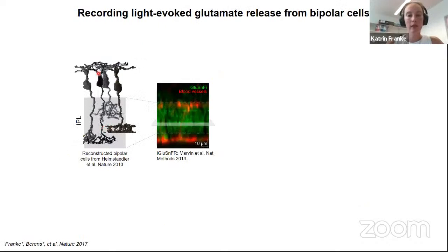So here you can see morphologically reconstructed bipolar cells from the mouse retina, and the different types mainly differ with respect to the stratification of the axon terminals in this synaptic layer called inner plexiform layer, or IPL. And to record the output of all these neurons, we expressed the glutamate indicator iGluSnFR throughout the whole inner plexiform layer, which you can see here, and then recorded their responses to visual stimuli like a noise stimulus.